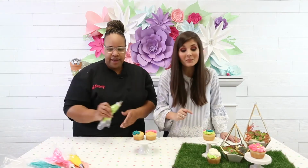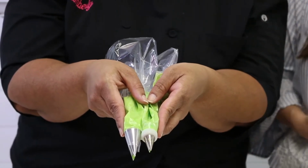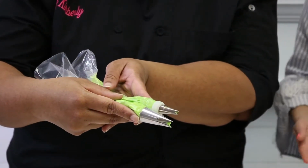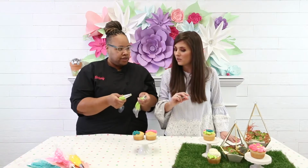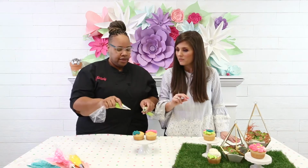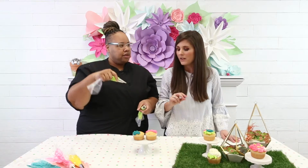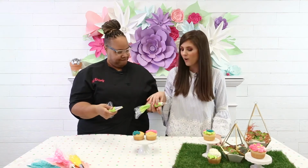So then we've got two different sizes for our leaf tip. Ooh, I've never seen a leaf tip before. Yes, these are fun. So there are two different sizes. You want to always make sure it's like a bird's beak when you're using them. That way they come out sideways. If you hold it the other way, it's going to come up. So a lily pad versus a leaf. I'm very familiar with lily pads.